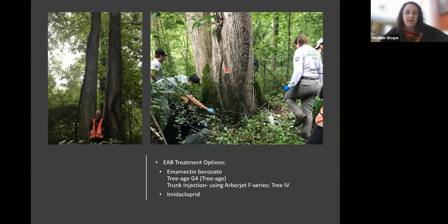This tree here is one of our champion pumpkin ash in Tuckahoe State Park. One of the things I forgot to mention in the treatments for our wildland areas is that many of these areas have rare species of ash that we're treating. Pumpkin ash is a rare species that we're treating, as well as a stand of Carolina ash that is rare in the state. And so that's also been treated.